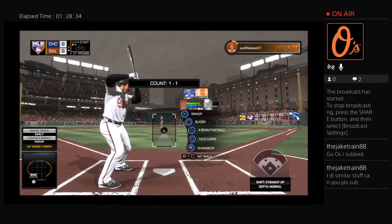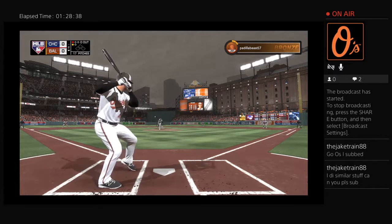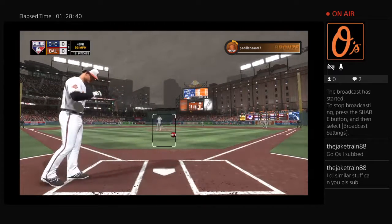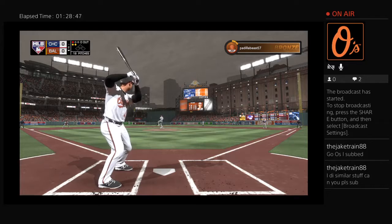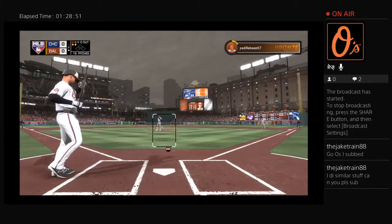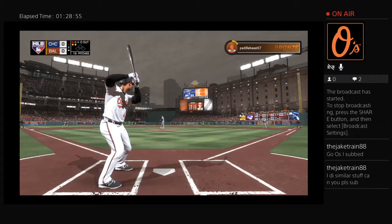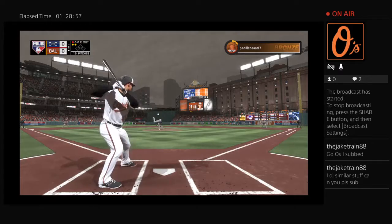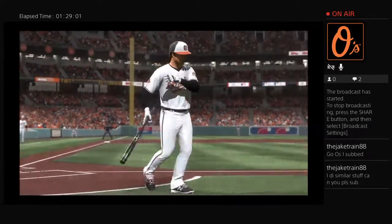Here's Mark Trumbo now. His history with Jake Arrieta: 2 hits in 7 tries. Fastball called strike. 1-2. A ball and 2 strikes. Here's the pitch. Just lucky to make contact on that one as it's chopped foul. Here's another 1-2. Swing and a miss as he ran the fastball right by him for the first out.